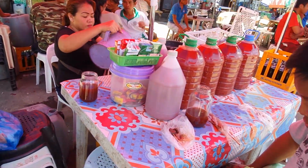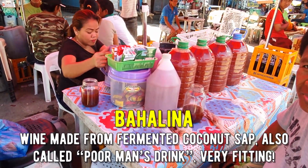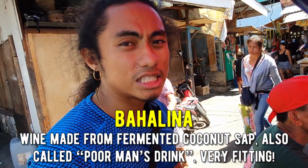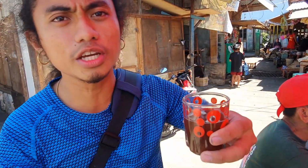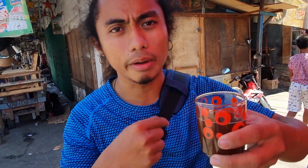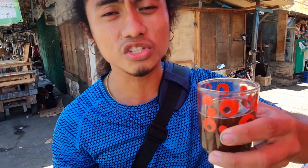So that bottle there, that's a coconut wine. Coconut wine? It's very strong. Nah, it's not strong. How do they make it? They don't make it. They just get it from a coconut tree, and they cut the sap, and then the droplets of the sap become the wine. And then afterwards, you can drink it.